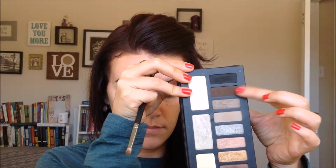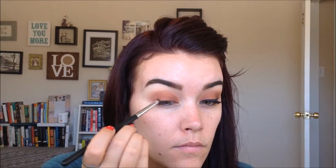Now I'm going to take this Mikasa E310 pencil brush and this matte chocolatey brown shade called Shadow Box, and I'm just going to focus that on the outer corner, just to add a little bit of depth and dimension to this eye look. I didn't want it all one shade across the lid. I just wanted to add a little bit of darkness to that outer corner. And of course, go back in with all of your other brushes and blend that shade out, like always.